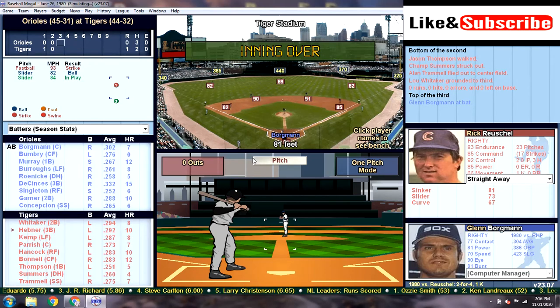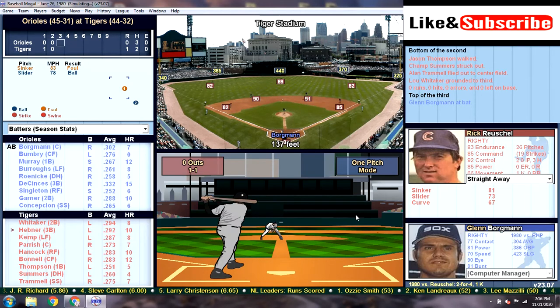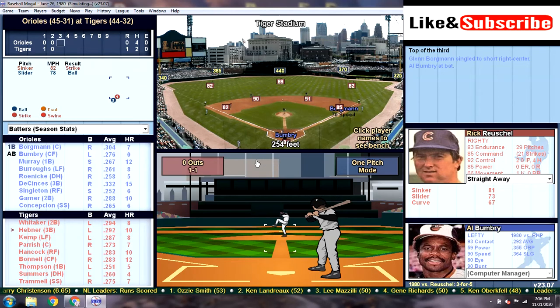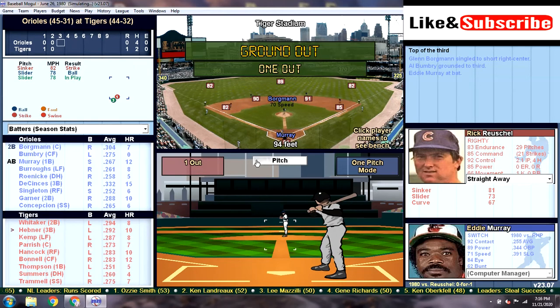Glenn Borgman leads off the inning. And Borgman's going to hit a blooper into right center field, and that will fall down. So all 3 hits by the Orioles have been to the same spot. So nobody down. Al Bumry comes to the plate, and he's going to hit it to Hebner at third. Is that double play? Nope, they only go to first. Borgman is safe at second.